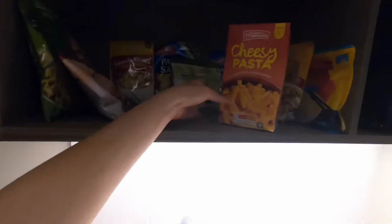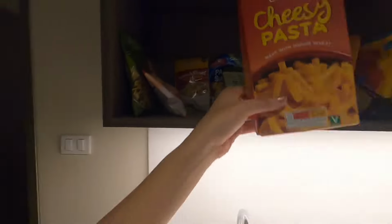But right now the plan is to chop up some chorizo and prepare this delicious mac and cheese. I know it's the sweet one, it's not really my favorite. Mix it all together and just have a relaxing evening. Let's cook and let's eat.